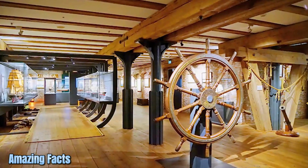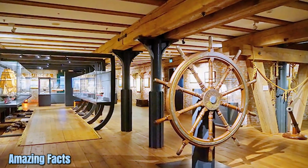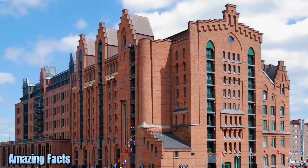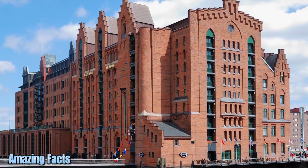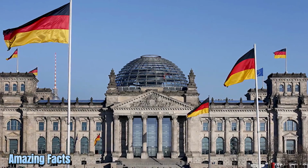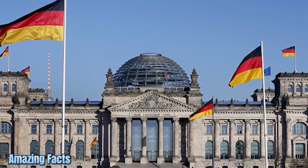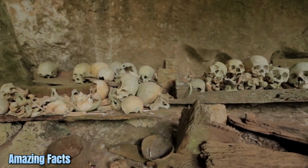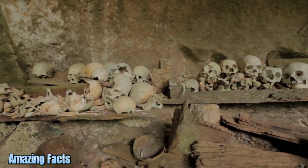While nothing has been removed from the inside of the UB-29, there were minor artifacts discovered surrounding the wreckage. These items will eventually be sent for restoration and then put on display at the International Maritime Museum in Hamburg. Since the discovery of the UB-29, the German government has pressured Belgium to declare the wreck a war grave, since it's believed that the bodies of the crew could still remain inside the wreckage.